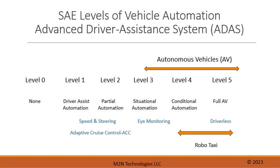SAE has a number of levels for vehicle automation. Level 0 and level 1 are what we're probably most familiar with: virtually no intervention from the vehicle, maybe some driver assistance such as adaptive cruise control or speed and steering controls. As you move up to level 3, you're starting to see eye monitoring being employed. Levels 4 and 5 have a huge suite of sensors that enables driverless robotaxi applications.